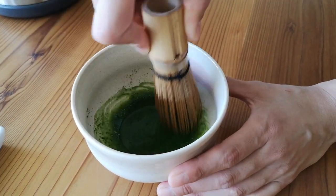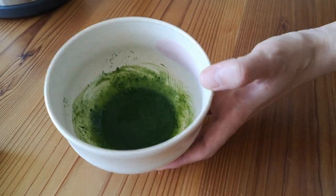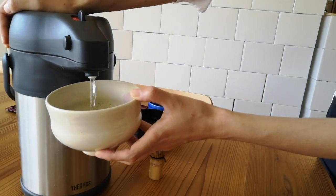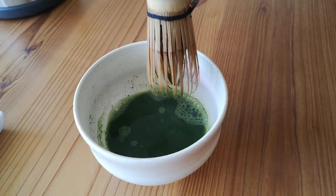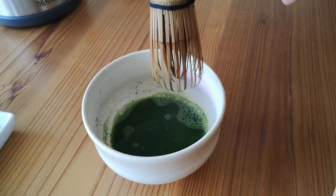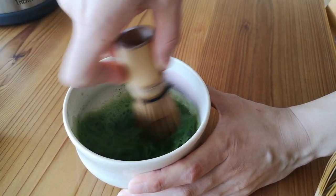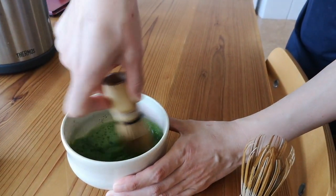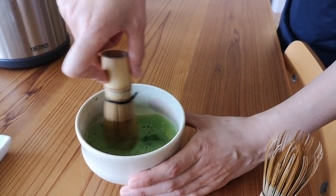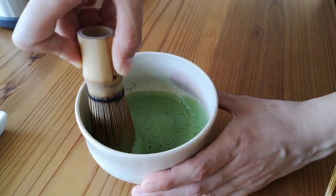Always go this way, back and forth. Not in a circle, okay. Just use the light motion of your hand, like that, and slow down. And last, make a circle.